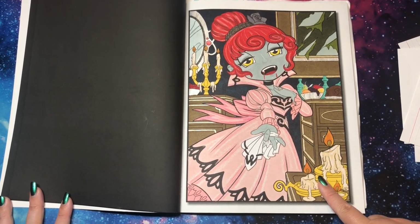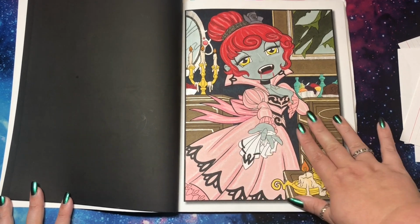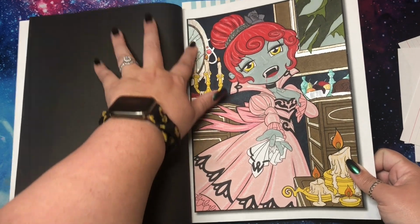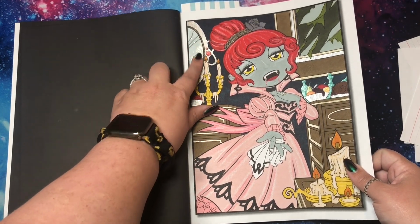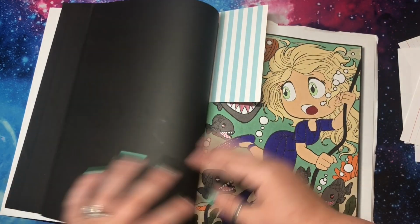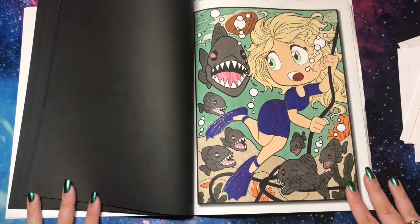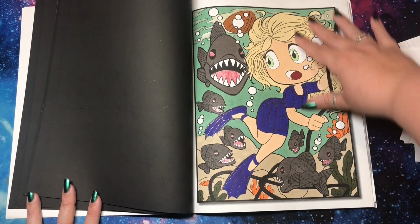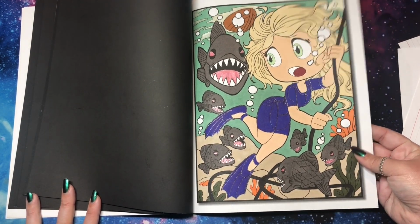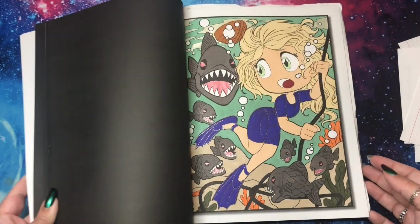I don't do this very often, of doing marker base and then colored pencil on top. And I also did glossy accents for the mirror that I hope you're seeing. This second page I like more actually, and it is the piranhas. So this one's fun. I always love adding glitter to these type of pages.